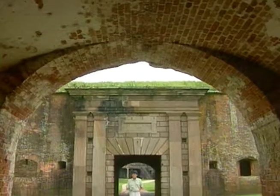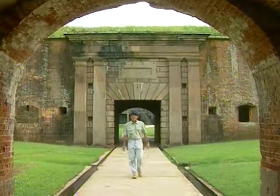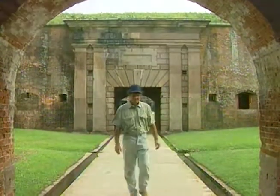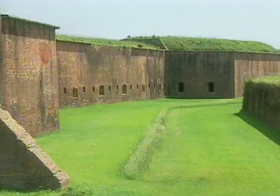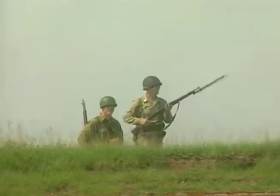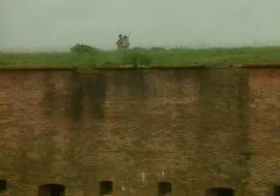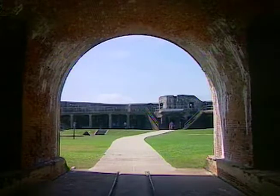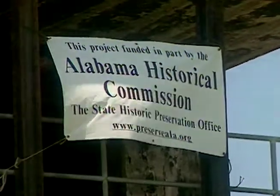With the vast improvements in artillery during the Civil War, old brick and mortar fortresses like Fort Morgan became obsolete. However, during World Wars I and II, the old fort found new purpose. During World War I, the fort was used as a training base for artillerymen. And during most of World War II, the fort was reactivated and garrisoned. After World War II, after more than 100 years of service in defense of the nation, Fort Morgan was turned over to the state of Alabama for preservation as a historic site, and is today administered by the Alabama Historical Commission.